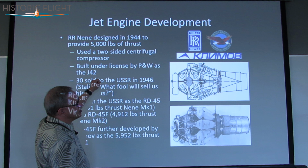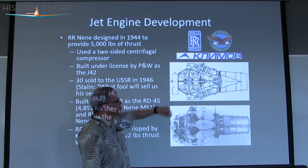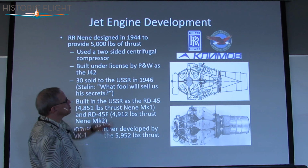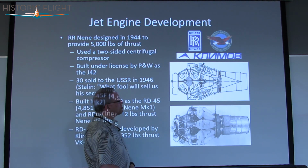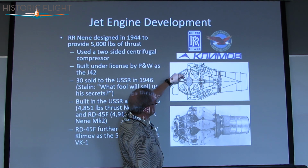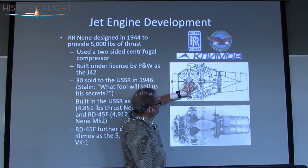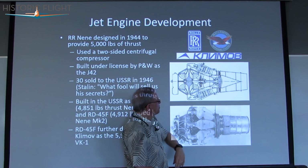There were several major engines which would be powering the aircraft we'll talk about. The first one was the Rolls-Royce Nene, which was developed in 1944. The goal was to produce an engine with 5,000 pounds of thrust. The technology at the time that was well understood was centrifugal compressors. In a centrifugal compressor, the air is fed into the eye of the compressor and gets thrown outwards and diffused into the combustors, and then after the fuel is burned, it gets fed through the turbine.